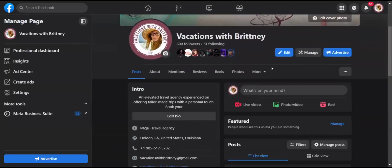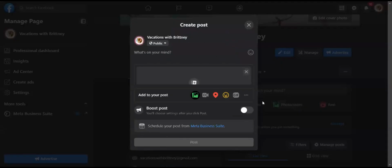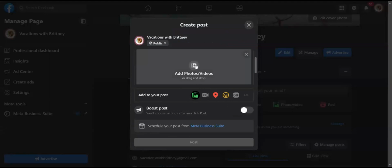So I'm just going to go down right here, and I'm going to click photos and videos. This is where I'm going to add to my post. I'm going to add my photos. I did save like 10, even though I said I was only going to save 5. But you know, it happens.